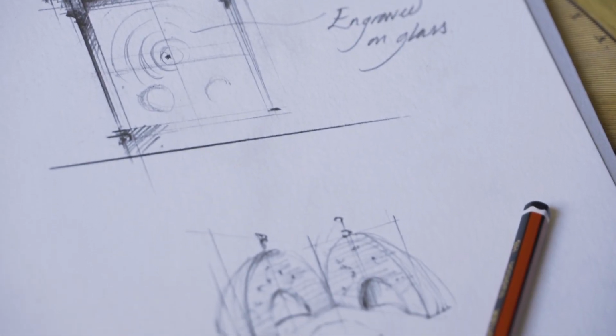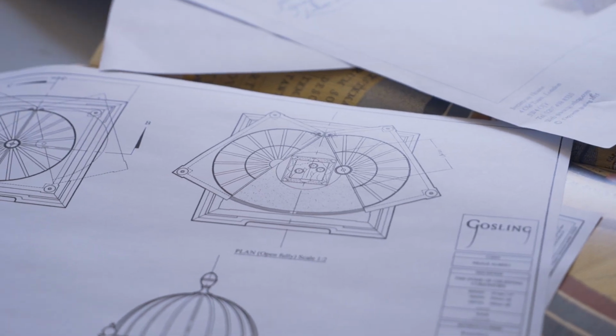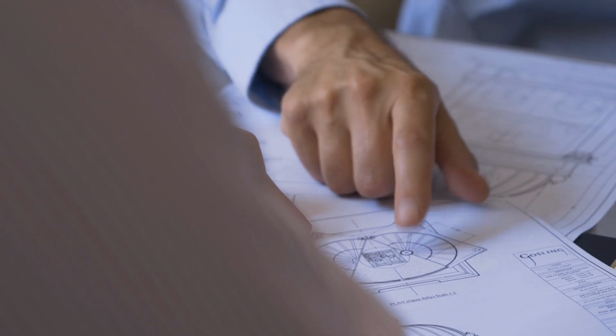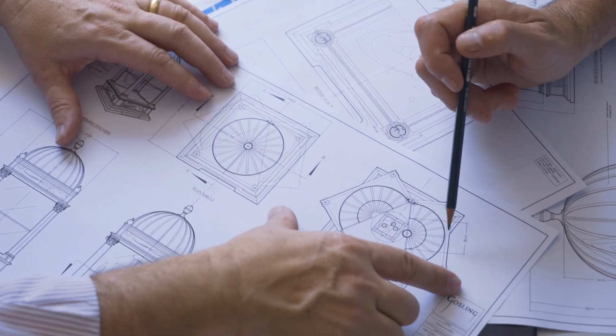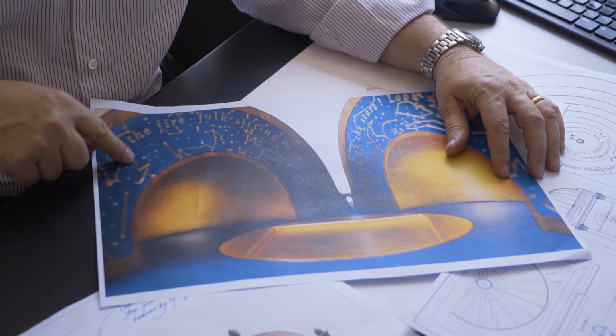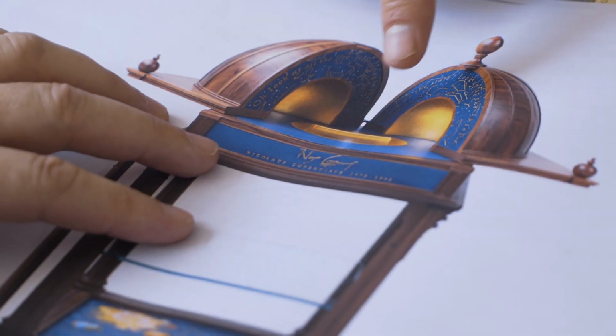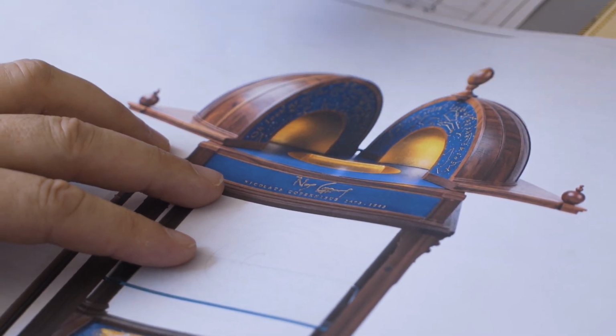The thought then was to be able to open up this dome and discover little tiny books or an object that was going to be inside this. It also gave us the opportunity to use a tiny little star chart on the segments of the dome that represented his life and his wife's life, in terms of the date that they were born.